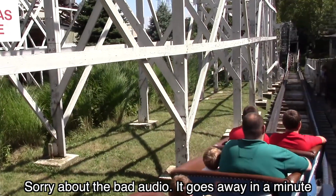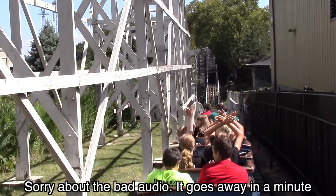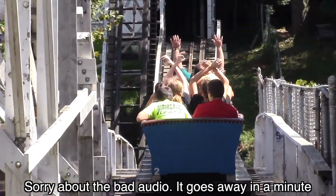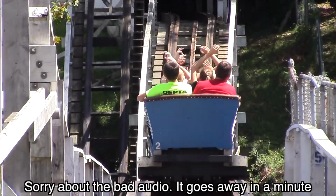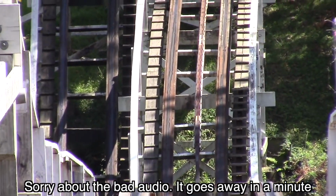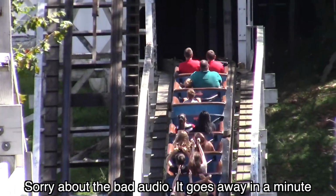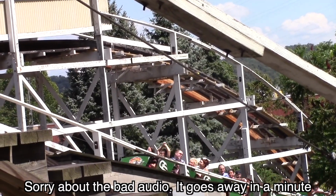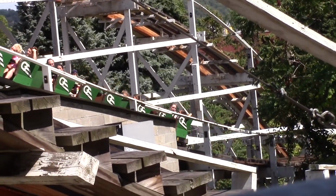So this ride is just like, oh my god, this ride is absolutely insane. Yes, a 100-year-old roller coaster is one of the best roller coasters I've ridden. So how is this ride so good? Well, it all starts with the restraints. This ride has one little loose seatbelt. Yes, no lap bar, no nothing, just a seatbelt.